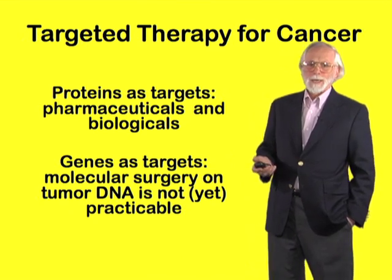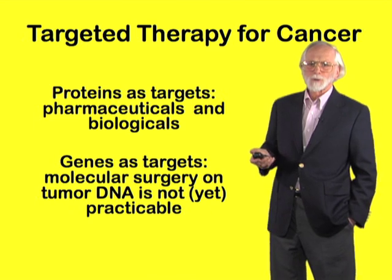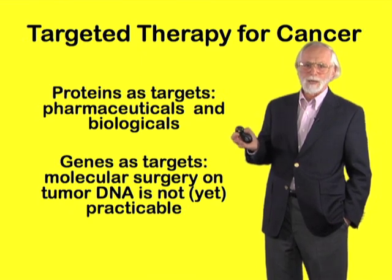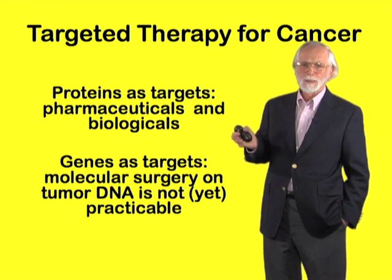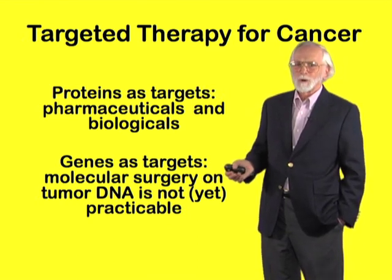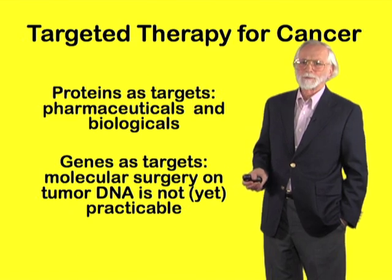What do we target then? Well, we target proteins, not genes. We target proteins with both pharmaceuticals, small molecules, and biologicals, large molecules like antibodies. We do this now in many instances, and we'll be doing it more in the future. We don't target genes because the molecular surgery on tumor DNA, or for that matter, normal DNA, is not yet practicable. We have no way of doing that.